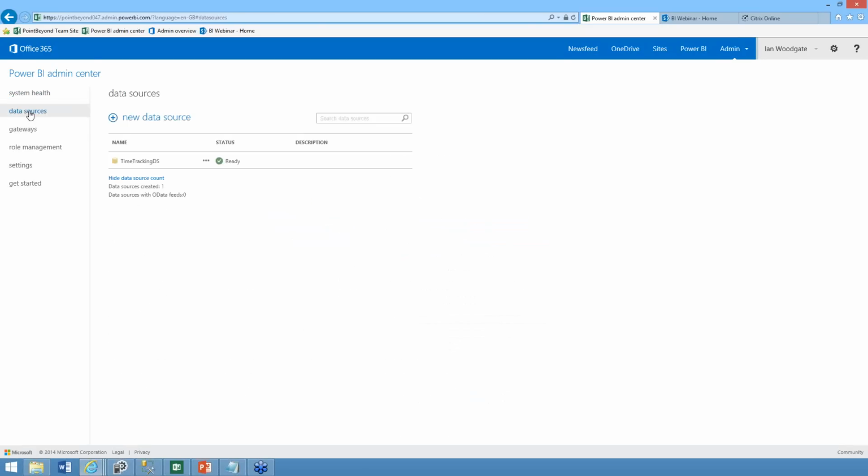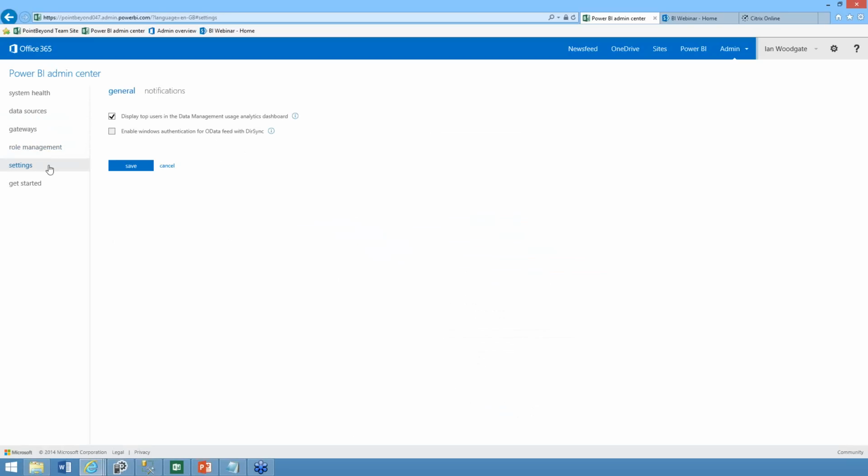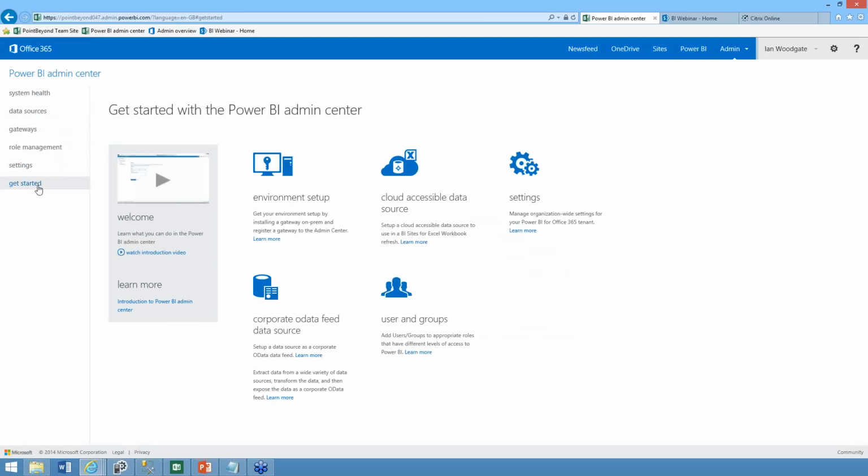We've got data sources. I'll come back to that in a second. We've got gateways. Again, I'll come back to that in a second. We've got role management. This is where we define who our users are and what they can do, whether administrators or this kind of role that Microsoft has defined called data stewards. Some other settings, not very much really there. And also quite a helpful, useful help center. It contains quite a lot of useful information.